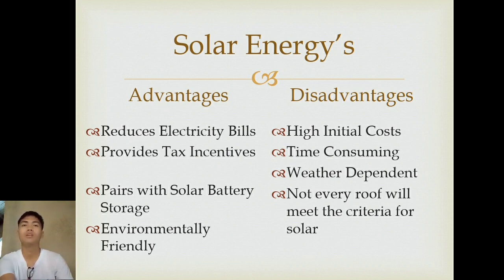While the disadvantages are the high initial cost. It is time consuming, as it needs time to gather energy. It is weather dependent, which is the biggest disadvantage. What if it rains? What if there is a typhoon? Orange rainfall, red rainfall, there may be no electricity. Not every roof will meet the criteria for solar. If your roof is not wide enough, it can't fit solar panels. What if your roof is made of nipa? It needs a roof that is suitable for solar panels.